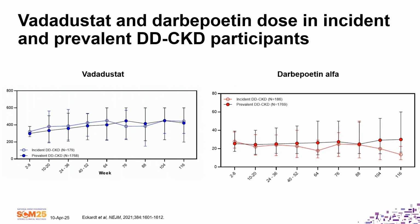Dr. Fishbane's going to talk about dosing and things like that, but I just did want to point out that when you think about efficacy for hemoglobin achievement, it's going to be based on dosing and dose titration. If you look on the right side here, these are the doses in those trials. The darbepoetin dose was pretty stable throughout the whole trial. But the vadadustat, remember, they started at 300, but there was some titration that really needed to happen in many patients. By the time it got to the maintenance phase, the average dose was around 450 milligrams per day.